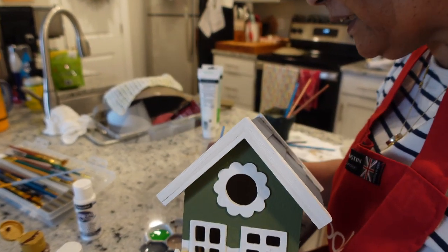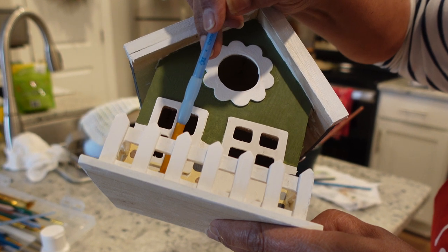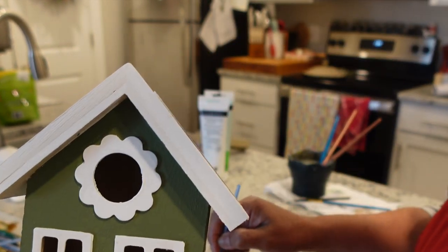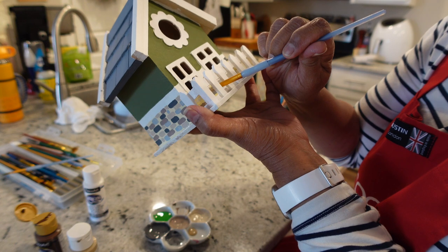That one was pretty easy. I don't know if you were able to see it. I don't know how else I can show you. But the brush is going in there and painting this light tan color. Okay, I need to get underneath that window, so I'm going to go through the picket fence.